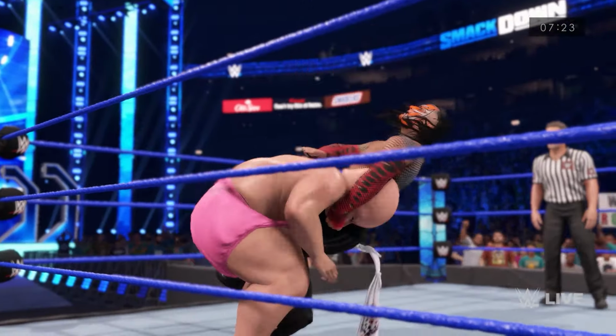Uh-oh. Up. He's got him scouted. Series of reversals. That was quick. A little spider, and he's just in reach of the ropes and gets it to force the break. The ropes become a competitor's best friend in desperate moments like that one.